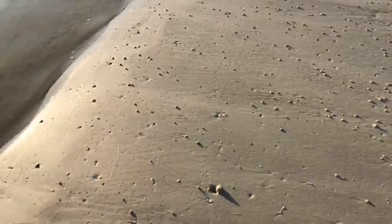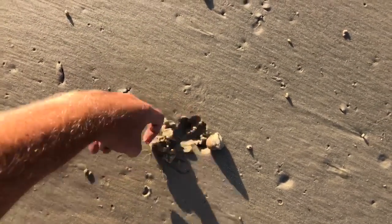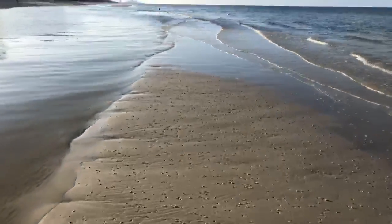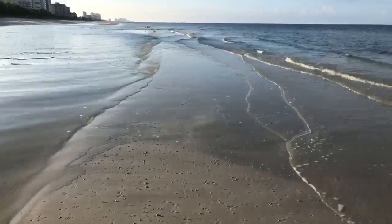Here's a cockle. Oh, it was, darn it, it was out of its shell and kind of digging in the sand. Yeah, it went back in its shell. I guess they can sense the vibrations when you walk up and get close to them.